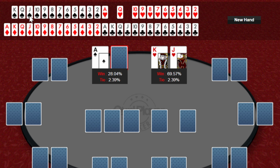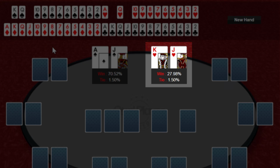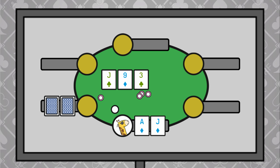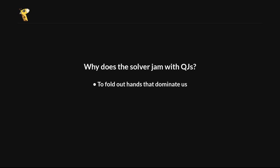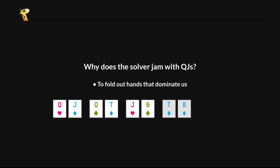Many of the hands that fold are now a big underdog against us, so there is more value in calling and keeping them in small blind's range. The times that we flop a jack, we actually want our opponent to have King Jack and Queen Jack. So even though Ace-Jack is a much stronger hand than Queen Jack, the solver doesn't even consider jamming with it. Of course, if folding out better hands was the only reason to jam, we would also be going all in with Queen Jack offsuit and a ton of other trashy hands as well.